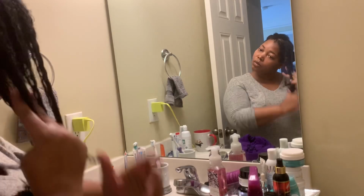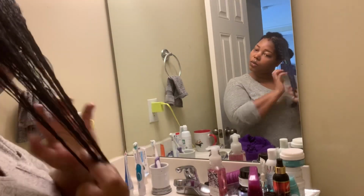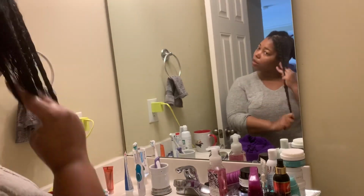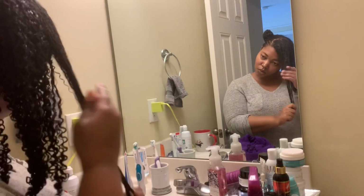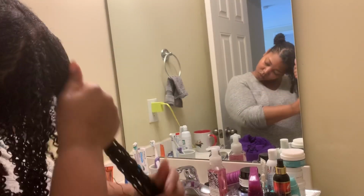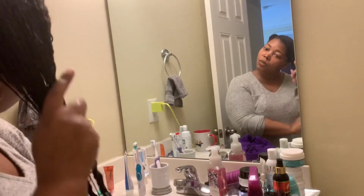I think sometimes people forget that you don't necessarily have to rush your wash day. It shouldn't take forever, but you still should be making sure that you are giving your hair TLC, making sure that every single strand is coated with product. It's the best way to get a good, long-lasting, substantial wash and go.